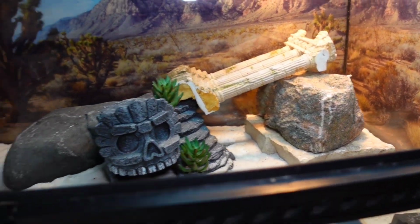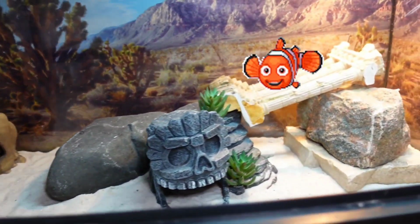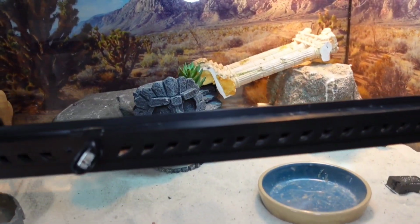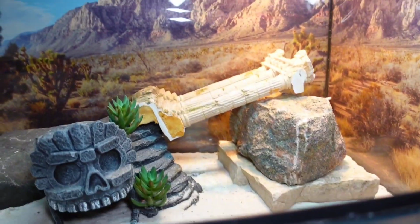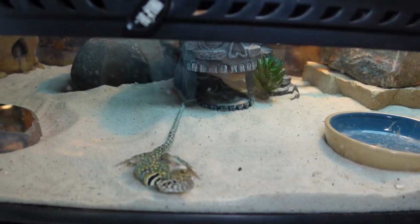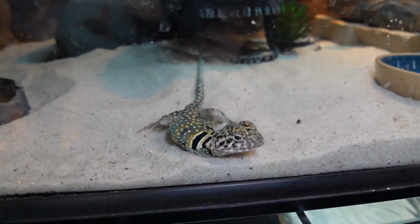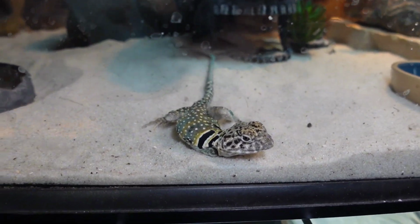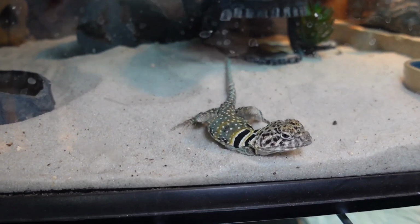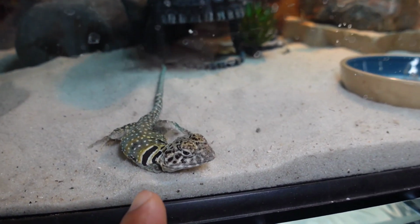But this right here, this is the home of my color lizard, Nemo, if I can find it. I did redo the setup a little bit. This guy is, I'm going to say, handicapped, since he cannot use one arm, and I did want to make sure that it was going to be a little bit easier for him to move around and all of that, because even though it does not stop him from jumping and running, I have noticed that it's a little bit easier for him to get stuck in places.